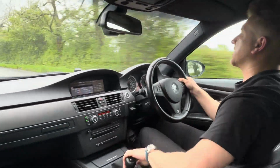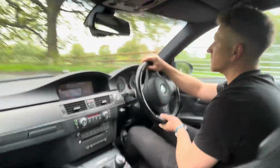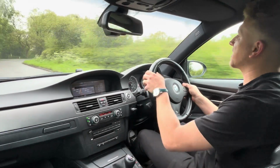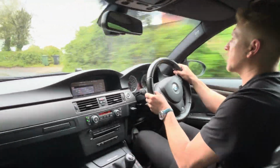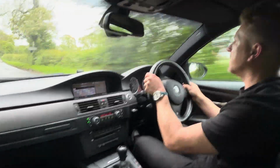Just fire it into this left-hander. The throttle response is just to die for. She wants to go. I'm not going to let her. Probably could have held second there, didn't blip it that time because I wanted to brake in time. Flick it through this left-hander, you can't really see much through here, so you've got to be a little bit careful. We're riding the top of the RPM, which we probably don't want to be around here.